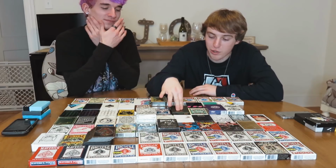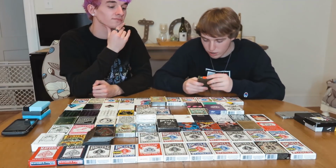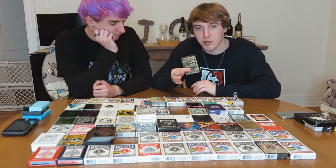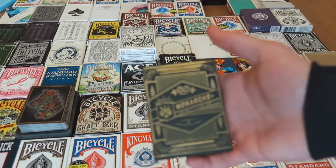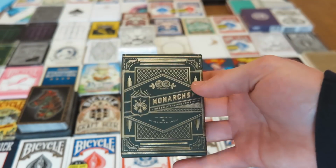Alright, next up I'm going to have to go with the green Monarchs. They're the only Monarchs in our collection. Connor actually got me these for Christmas because Connor's a good guy. Alright, so my second to last deck, like I said, is the green Monarchs.